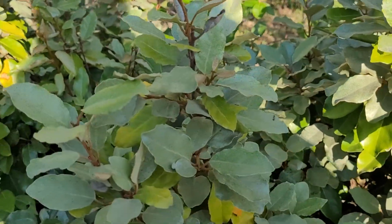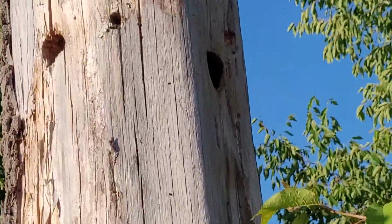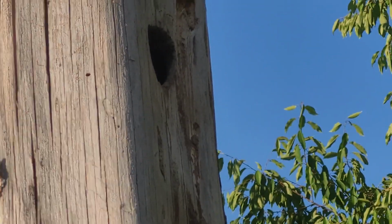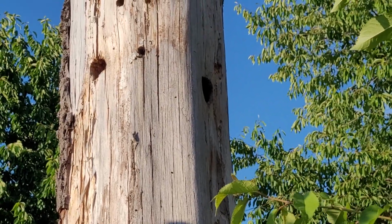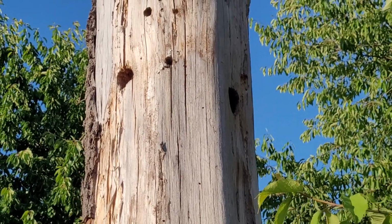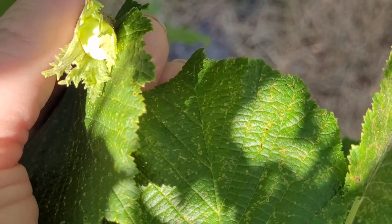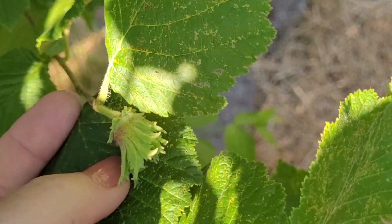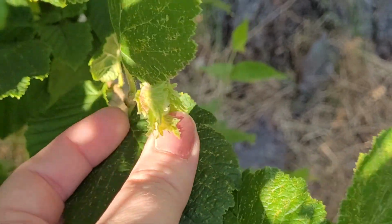Very nice. And I wanted to show you right there in that hole, there's a woodpecker nest. If I can film it going in, I'll try to at some other time. It's really cute. I told my husband we have to keep these stumps for the wildlife, and I'm really glad we did. Right here you can see that there's Turkish hazelnuts forming on this plant. It's beautiful. My husband's over underneath the cherry tree eating some cherries. I think he was throwing some pits at me.